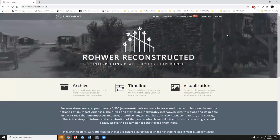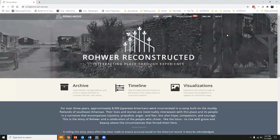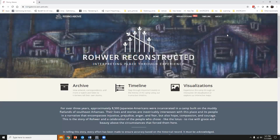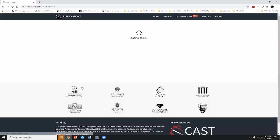First and foremost is the project archive that currently has over 1,300 items. The project timeline, which provides some historic context for the camp both before, during, and after its closing, and also a series of visualizations. Let's take a closer look at the archive just quickly.